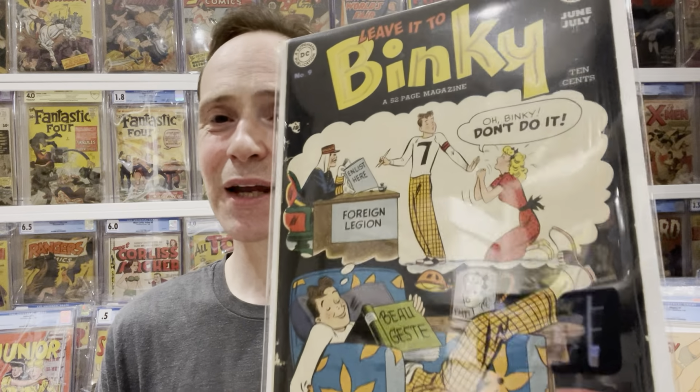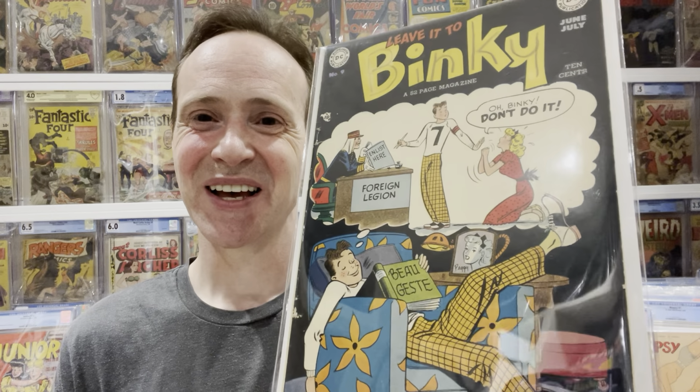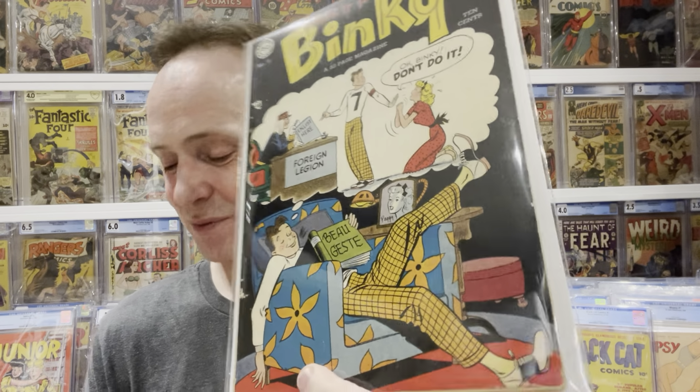So he had it originally at $75. I offered $30 for this. Leave It to Binky number 9. I think it's just a really great cover. Nice dream cover.